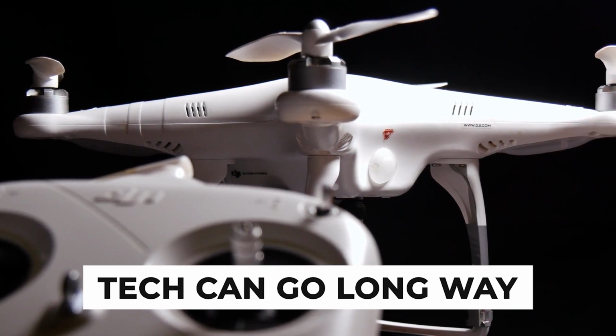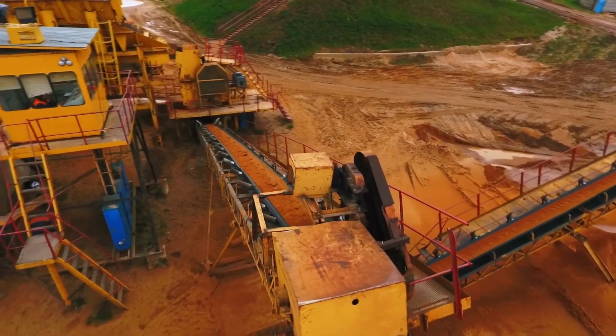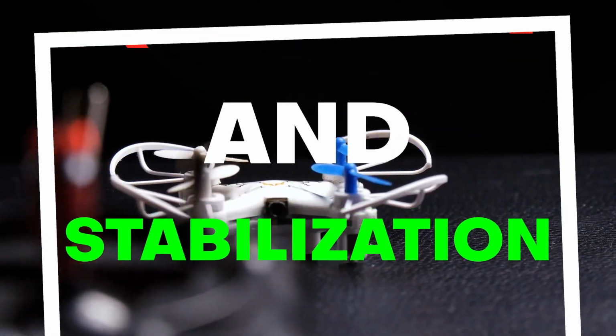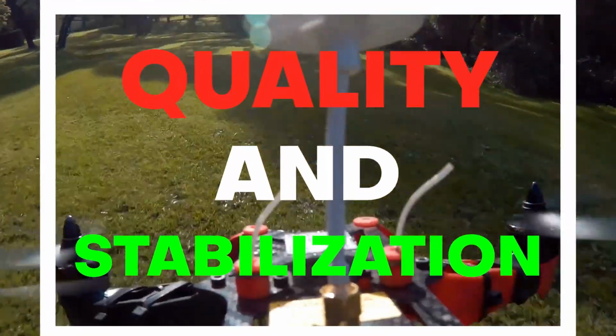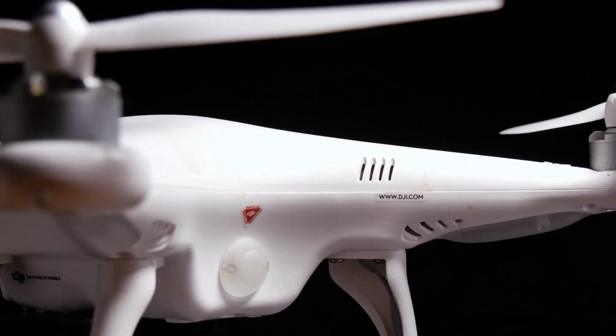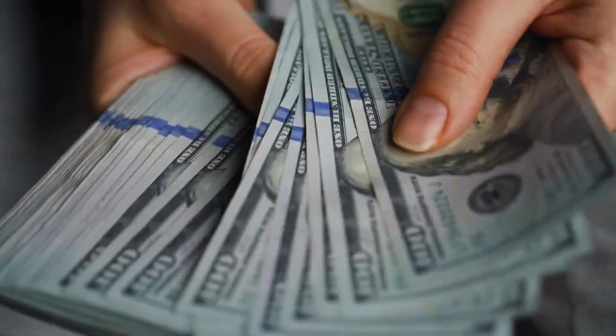a long way. Now, apart from videography, drones have also been used to deliver food packages. And not to mention that now drones come with such amazing quality and stabilization than before. But of course, all that coolness doesn't come at a cheap price. So if you are looking to buy a drone, then get ready to spend some cash.